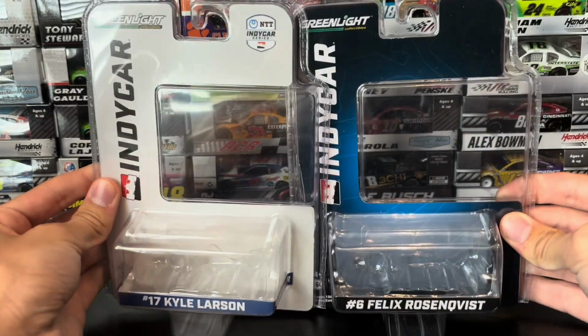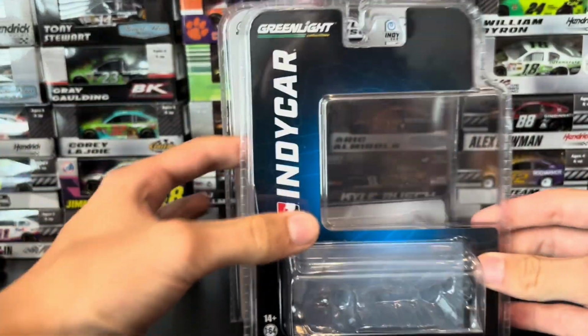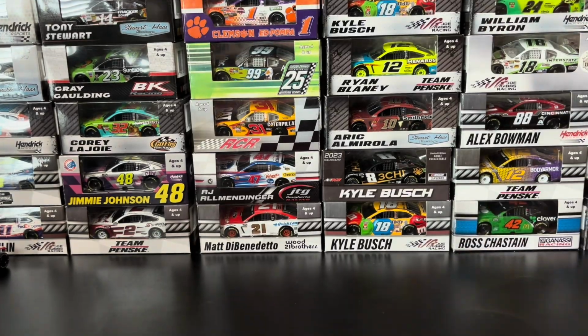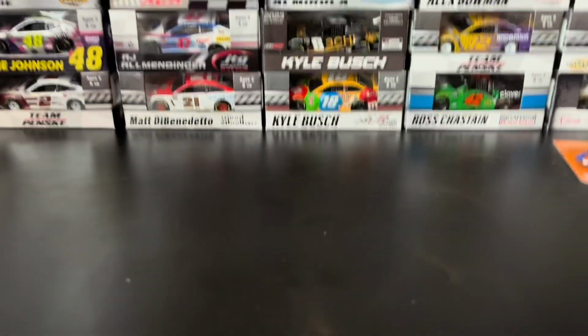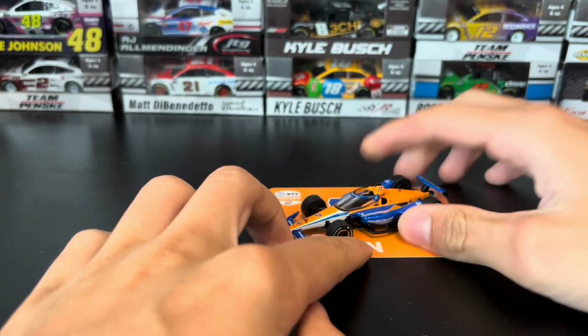Okay. I don't know what happened, but they did that, and it's dumb, and I hate it, and I hate them for it, and I will never forgive them. Anyways, we don't really care too much about that. I don't really keep those in the box anyways, unless they're collectors. All right, here's the card.